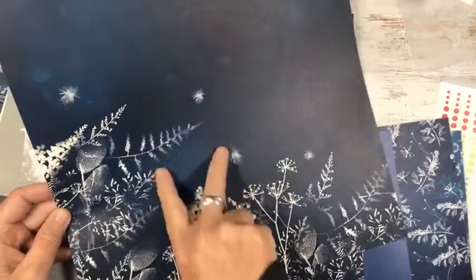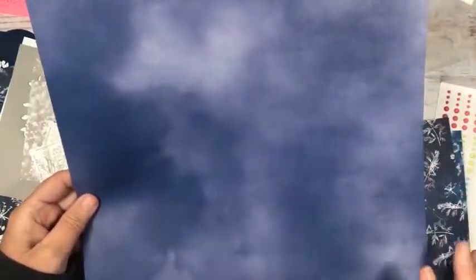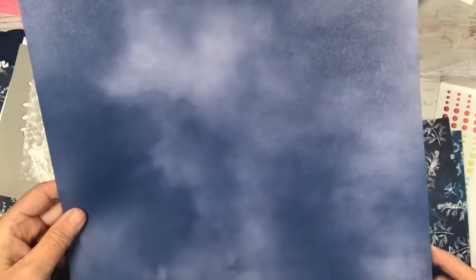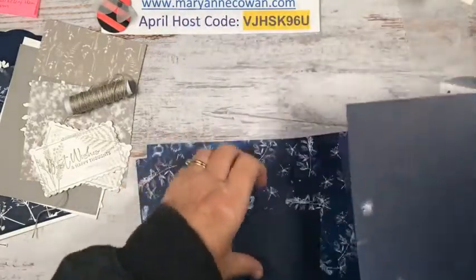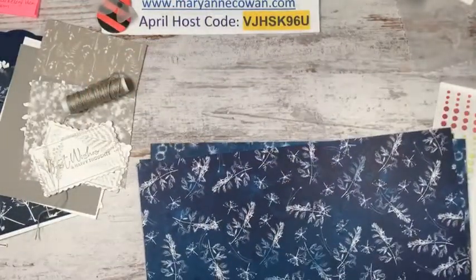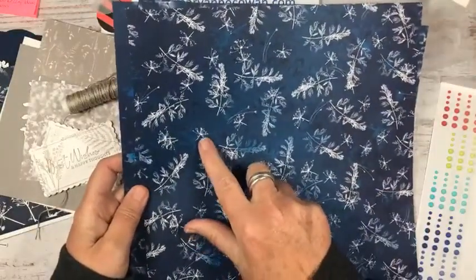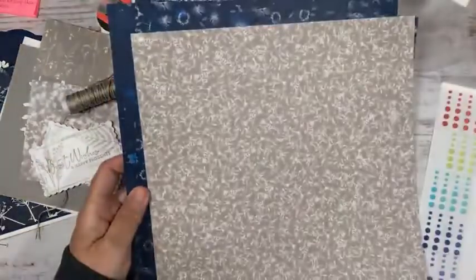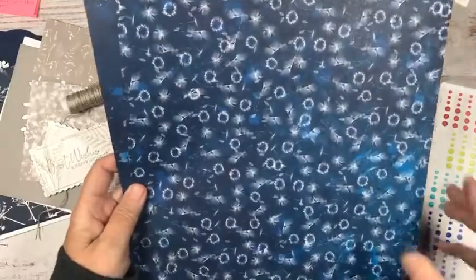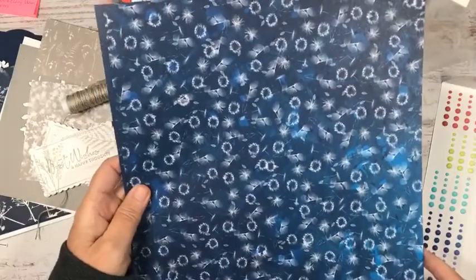Okay, so I'm using this little section, and then this would be a beautiful background as well. And then on the back is this beautiful blue, looks like a blue sky to me. Well, it looks like kind of a stormy sky, but very pretty. So that's that sheet. Here's another little piece I have left over that will make a beautiful card. And we have this beautiful ferns, and these look like little dandelions. Another gray granite, very pretty. And then this one you can see the lighter blues, Pacific Point and Starry Sky probably.